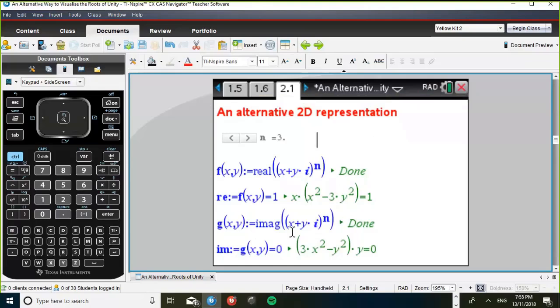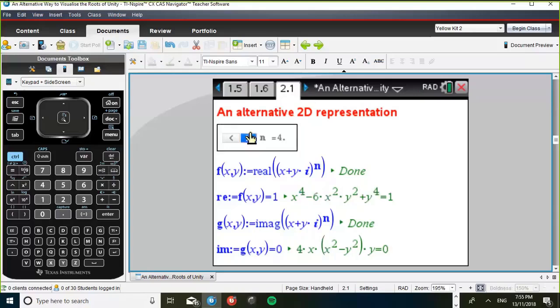May I say that if you are using the non-CAS version, this is possible, but you would have to do the algebra by hand, which isn't too bad. The binomial theorem is your best friend here. And you can see that if you just change from n equals 3 to 4, you get updates. For instance, this is the real part of z to the 5th equals 1, and then the imaginary part of z to the 5th equals 0.